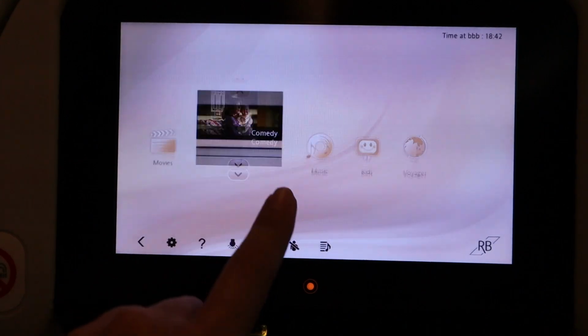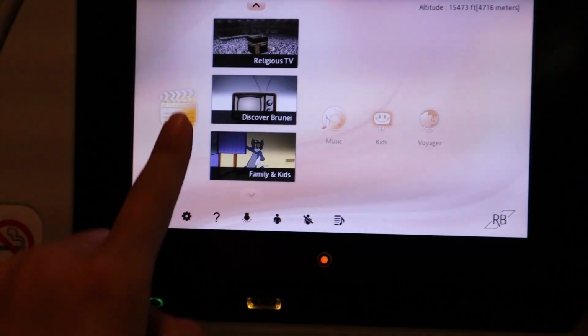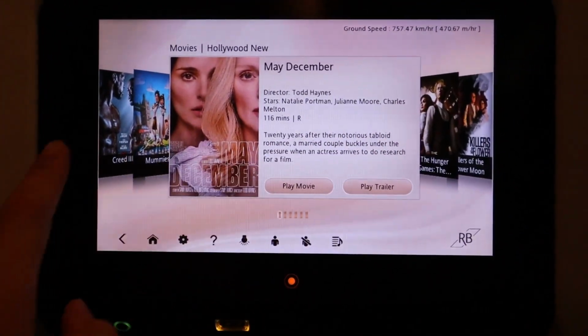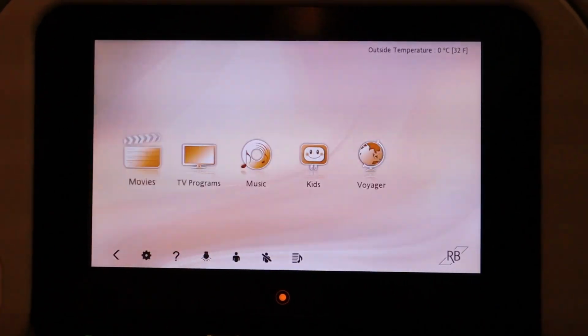After takeoff, it's time to check out the in-flight entertainment system. Each seat has a personal TV, and the airline offers a solid selection of movies and shows. However, I did notice that the system could be a little bit laggy at times when navigating between pages, as you can see here.